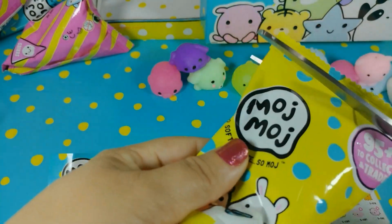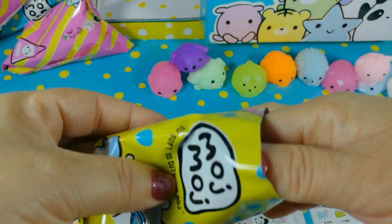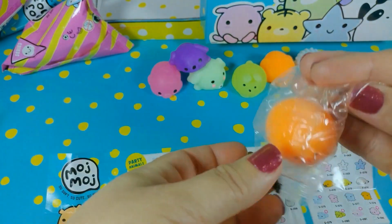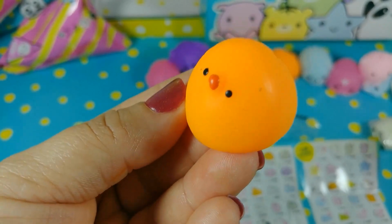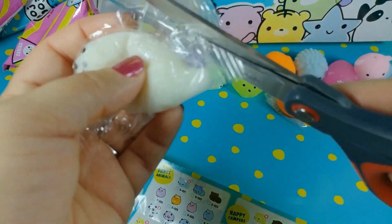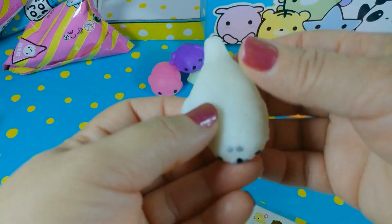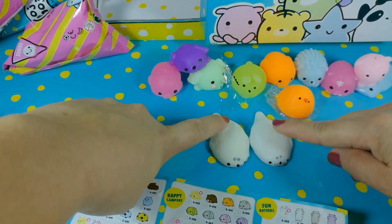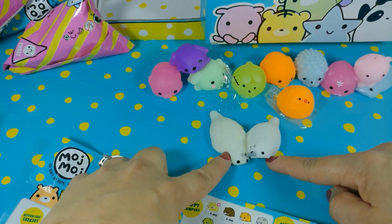We have 5 more to go. Oh, we have a double. And oh my gosh, I think this is like a chick. Tweet, tweet. He is one of the party animals. And we have another. Whoa, this one is kind of squishier and stickier. But they're the same. Brother, sister.